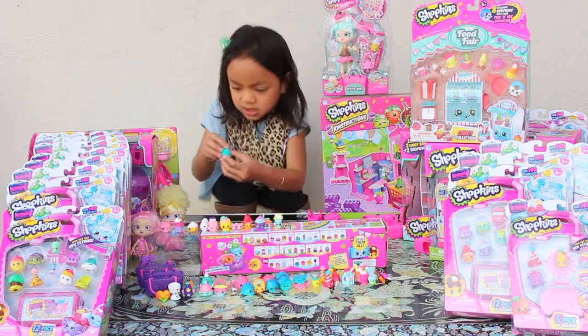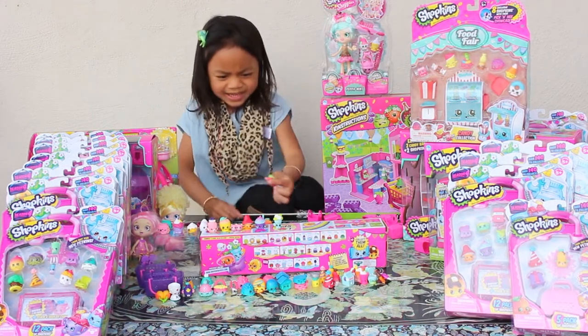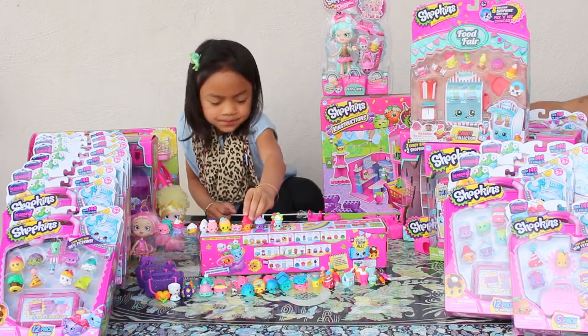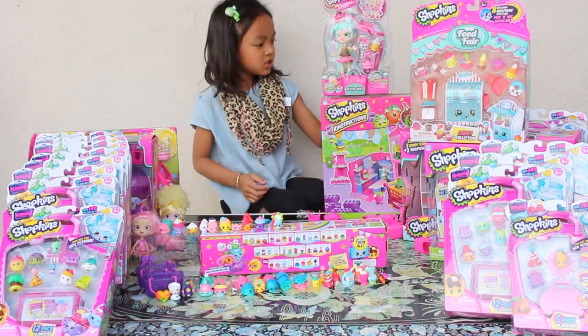This one is pasta belt, the blue color. This one is pizza plant. This one is mommy mushroom in a different color. Thank you. This one, so it looks like a blue one, is it?